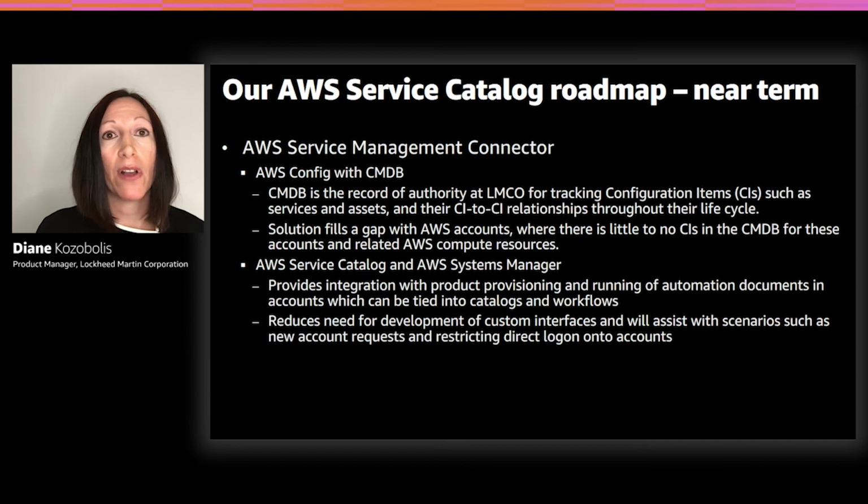So we have several items planned on a roadmap for expanding our Service Catalog implementation. At Lockheed Martin, we utilize ServiceNow to support ITIL, or Information Technology Infrastructure Library processes. This includes incident, problem, change, and configuration management, essentially IT service management. Near term, we are looking to implement the AWS Service Management Connector.